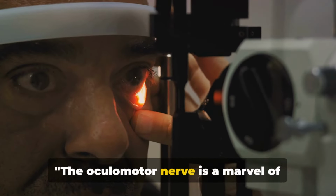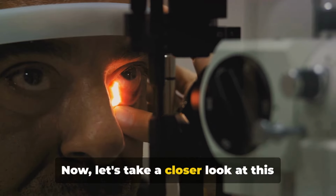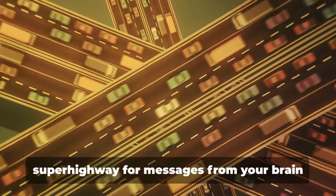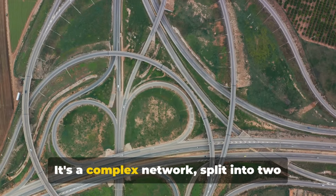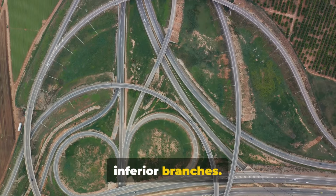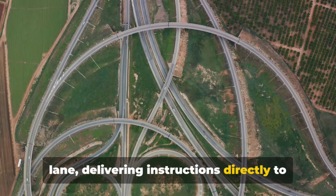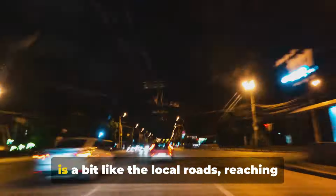The oculomotor nerve is a marvel of nature's engineering. Now, let's take a closer look at this fascinating structure. Imagine the oculomotor nerve as a superhighway for messages from your brain to your eyes. It's a complex network, split into two main branches, the superior and the inferior branches. The superior branch is like the express lane, delivering instructions directly to specific muscles in your eye. The inferior branch, on the other hand, is a bit like the local roads, reaching out to a wider range of muscles and even the pupil of the eye.